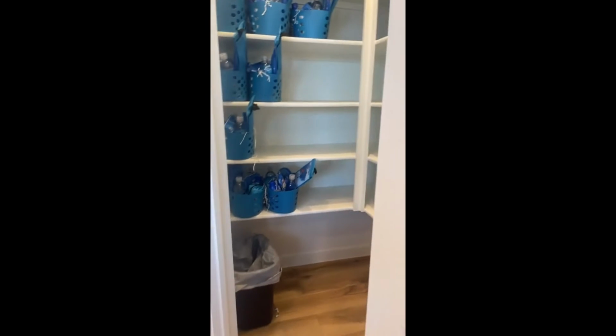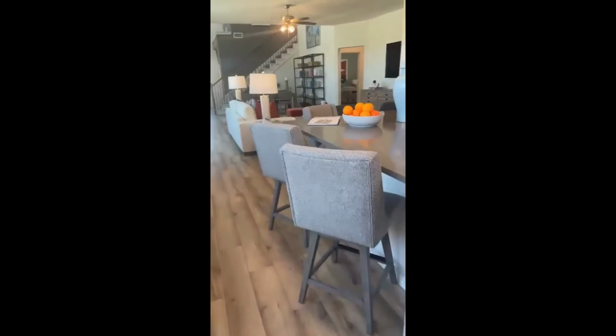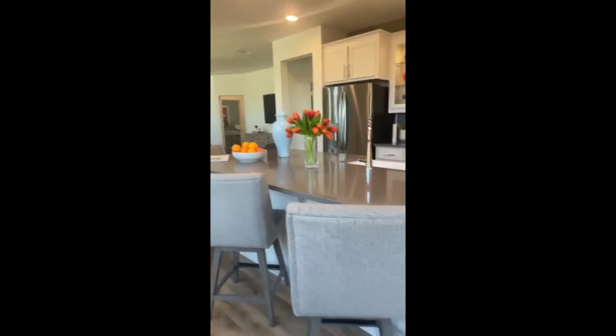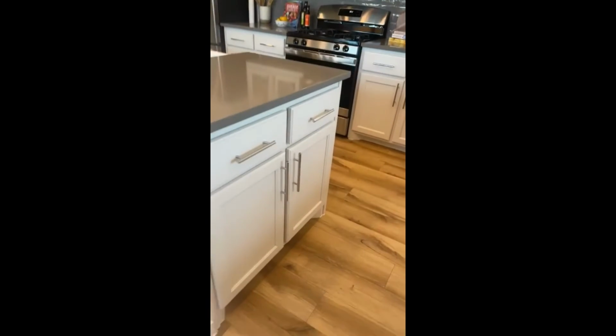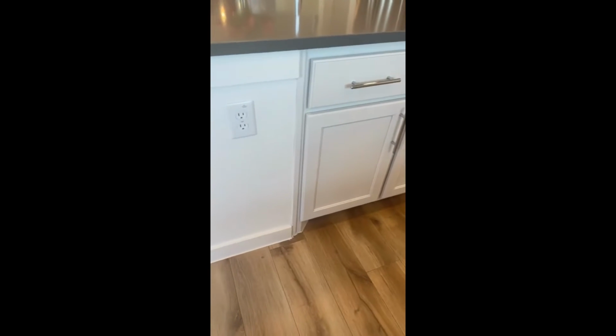Let me show you the pantry. And you saw this big island. It has the farm sink too. Farm sink, yes. But this builder is doing build jobs, so you can start from the ground up, and you could pick your colors. Yeah. Mm-hmm. They're not gonna be able to add you a gourmet kitchen like a double oven. They don't do the double ovens.